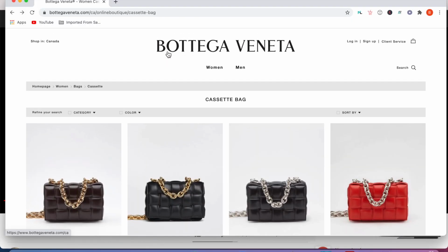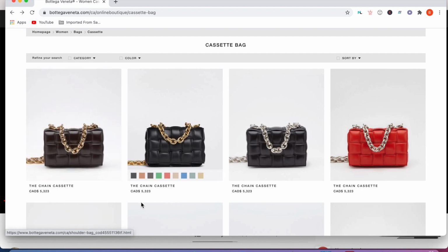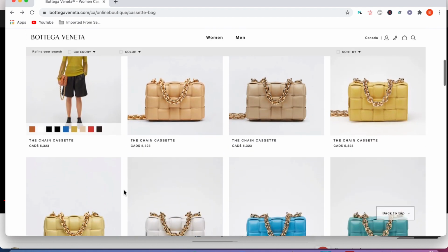Sorry, I'm just in my bedroom right now. It has the basket weave, kind of like the Bottega type purses, but for a fraction of the price. I got this for a few hundred, and the Bottega ones are like $3,000 to $6,000. You can see on the Bottega website, these bags are absolutely beautiful, but with tax, they would be over $6,000 Canadian, which is crazy.